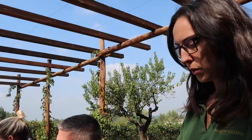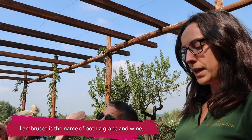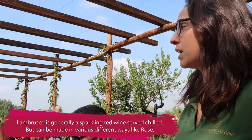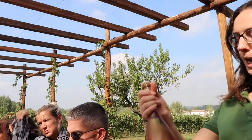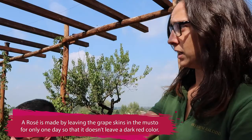We start with the first wine. The first wine is a 100% Lambrusco. It's made with two types of grapes. There is 50% of Grasparossa and 50% of Sorbara. We are able to obtain this color that I think is a very elegant color, a very light pink, because we leave the red skin during the fermentation only for like 1 day, not even 1 day.